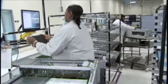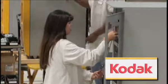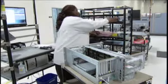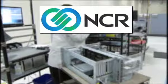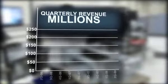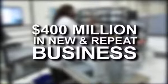Columbia's success was also rewarded in another way. The Kodak line provided an incredible opportunity to showcase Columbia's lean capabilities to numerous prospective customers. The Kodak line made a powerful impression on key decision makers, resulting in major customer wins and explosive business growth of more than $400 million in annual revenue, including repeat business from Kodak in the form of digital cinema and new kiosk products.